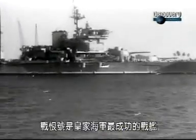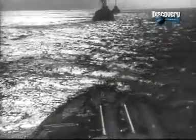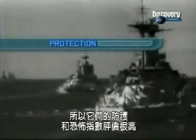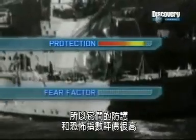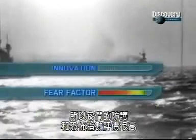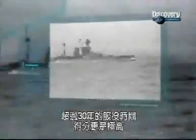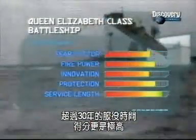Warspite was one of the Royal Navy's most successful warships, and the Queen Elizabeth class were some of the toughest battleships ever built. So our matrix scores them high for protection rating, as does their fear factor. Innovation and firepower score well. Their service length of over 30 years is excellent.